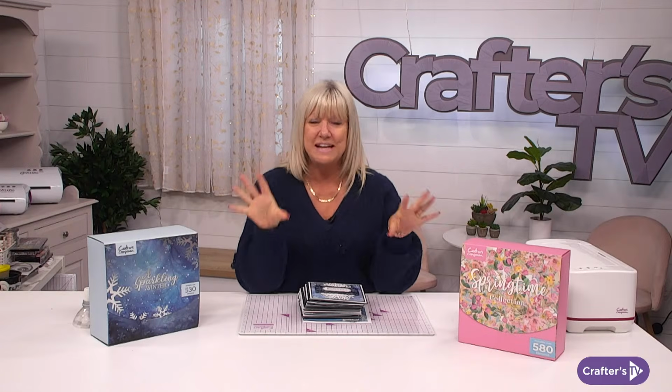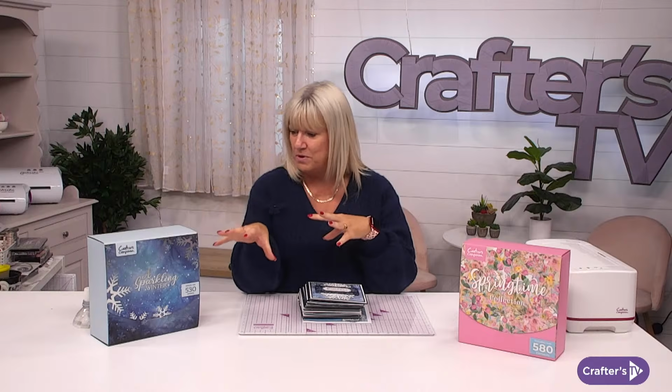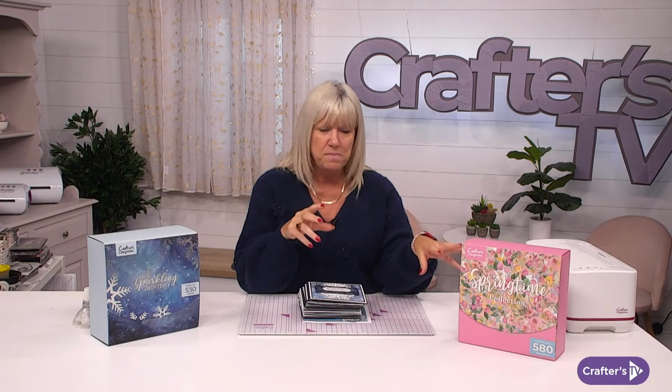But tonight we're going to have a bit of fun. We're going to just have a play. We're going to delve into these two boxes that I've got beside me. We're going to spend a bit of time on our Sparkling Winter, then we're going to spend a bit of time on the Summer one. And what I really love about these is the Sparkling Winter is a great time at the moment to start and get all your Christmas makes in. The Summer one is just a good all year rounder.